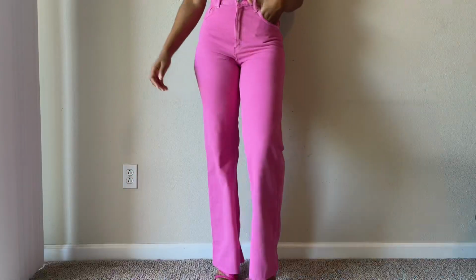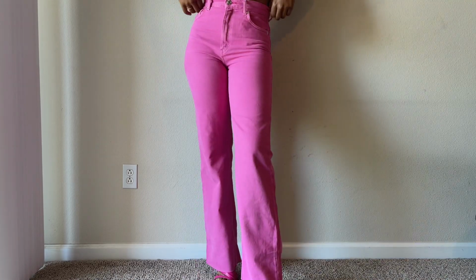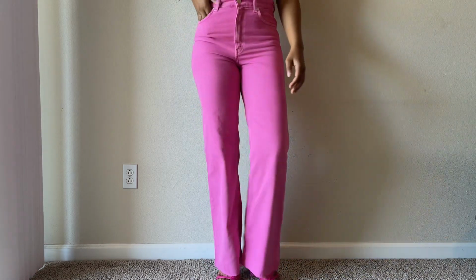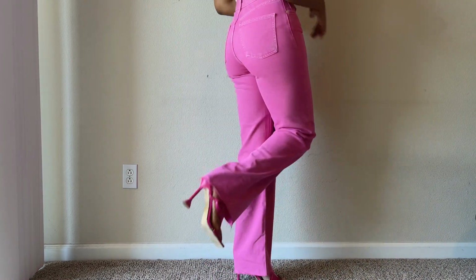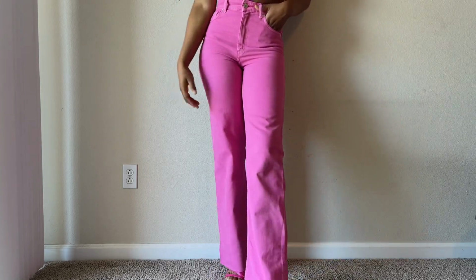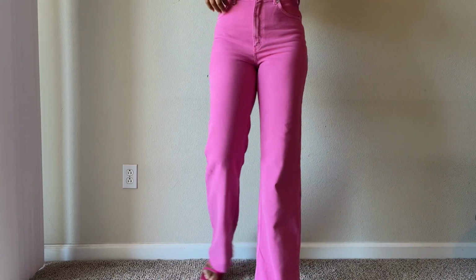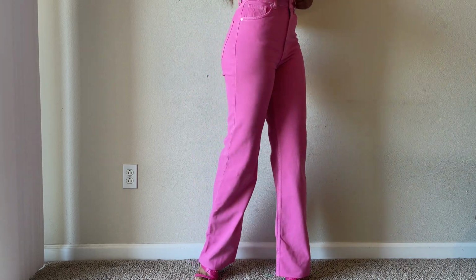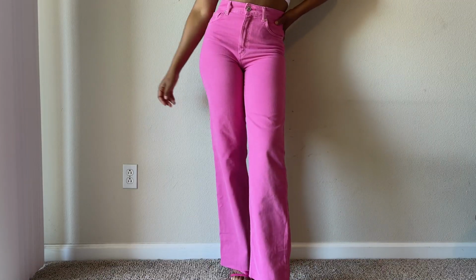Starting off with these pink jeans. Pink is my favorite color and I don't wear it enough. So I found these pink jeans. They're high-waisted and they're flare on the bottom. They're super comfortable. They're the most comfortable out of all the jeans that I've gotten. You'll see later, but I really love these jeans. I love this color pink. It's not too loud or anything, and I'm really trying to incorporate color into my closet, and I have a monochromatic look that will complete this pink look, and I'm so excited. So yeah, I absolutely love these jeans. I love the way they fit.